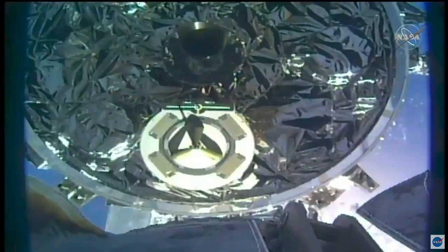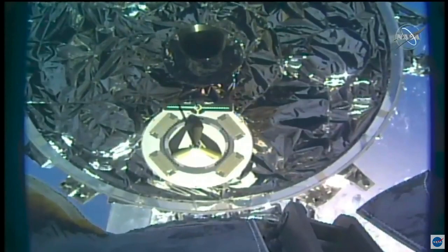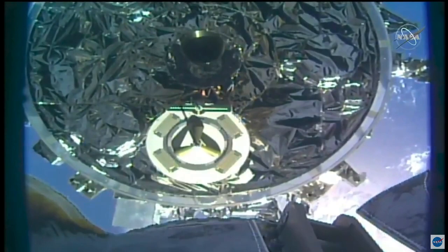RMS to vehicle clearance, approximately 1.5 meters. Houston copies, 1.5 meters. Continuing monitoring. Copy.